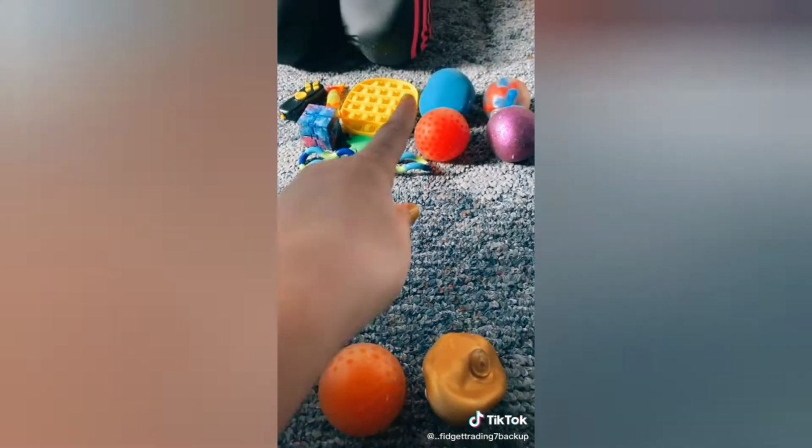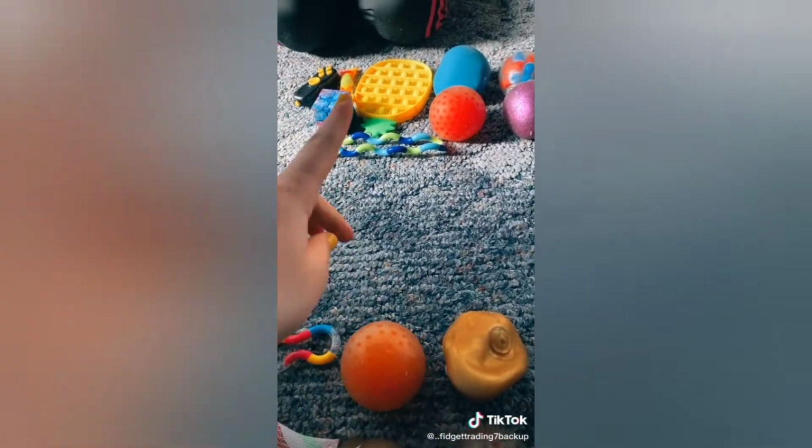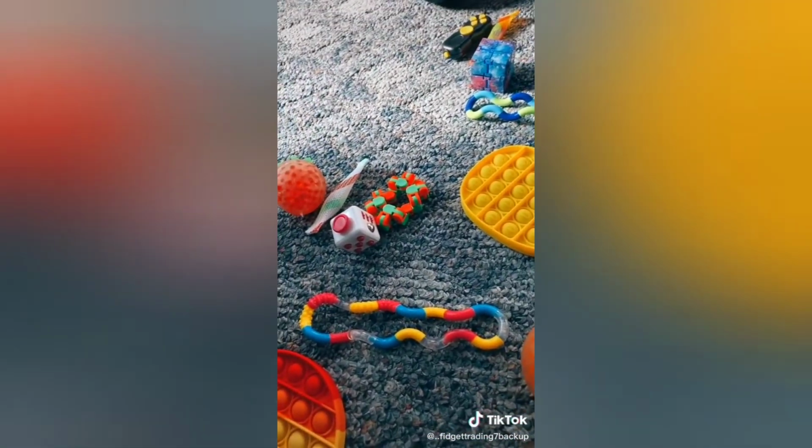Excuse me, can I trade for your fidgets? Yeah, sure. What would you like to trade? May I have an offer for that poppet? Yeah, sure. What would you trade for? Awesome. I'll trade you this wacky check, this marble mesh, this fidget cube, and this strawberry. You got yourself a deal.